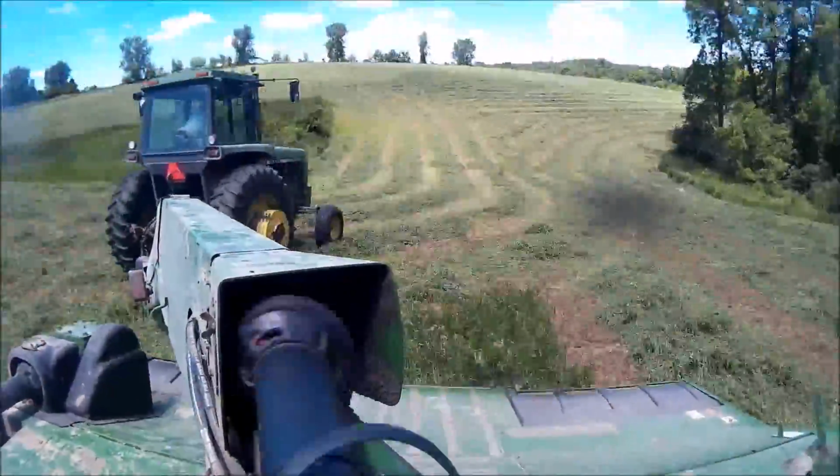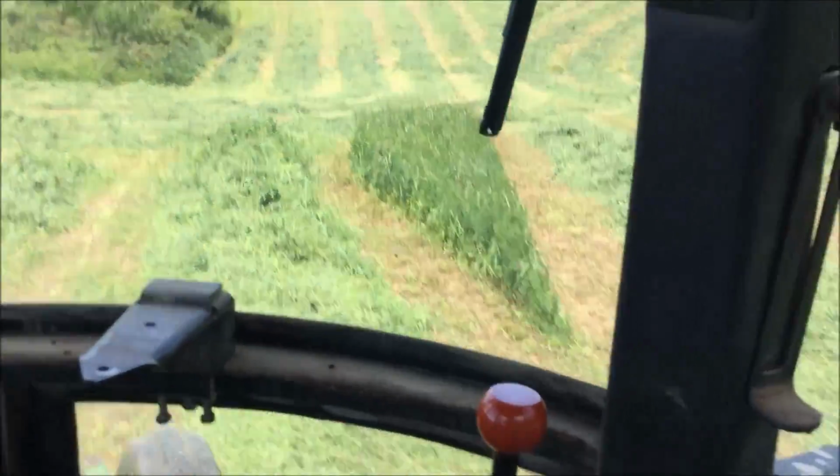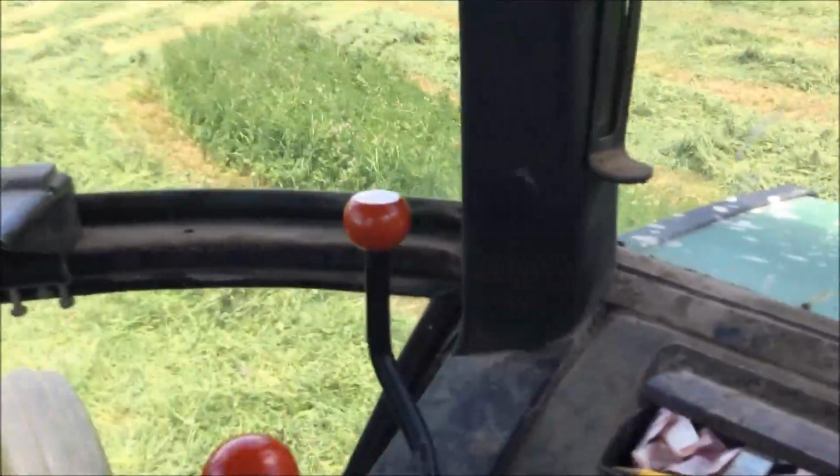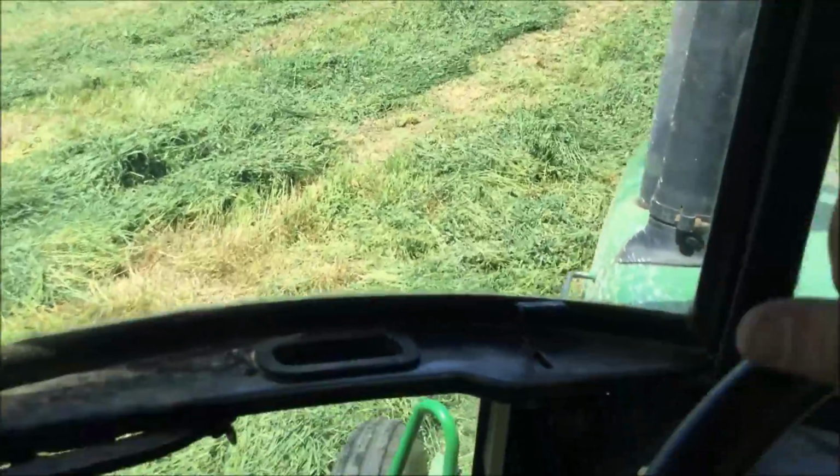Comes the last pass of the field. And we're done. Now we gotta move on to the next farm. You'll see that right about now. I'll put the camera right on the fender. And we're gonna head to the next farm.